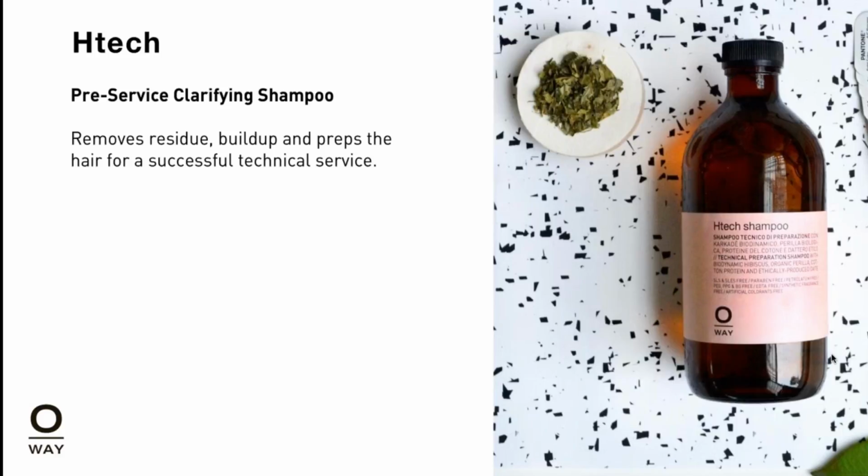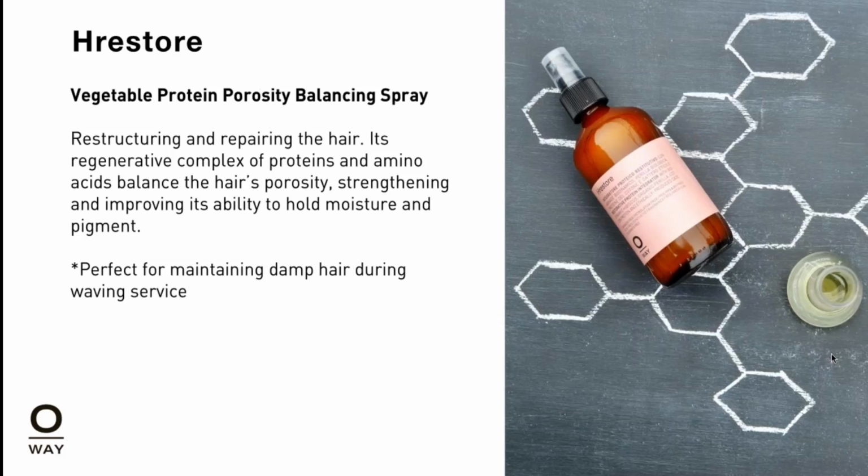You're going to want to apply this to damp hair and work it through. I like to sort of pancake my hands down the middle of the hair shaft all the way to the ends, really getting any of that buildup off so that we can start with a clean canvas.